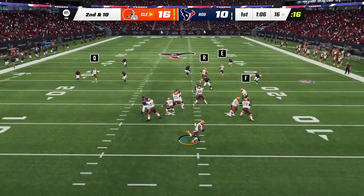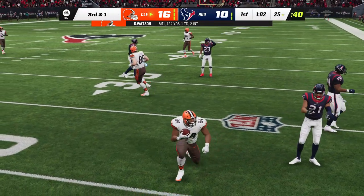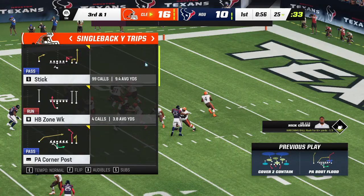Faking the give, now Watson. Pass to Brown, he's got it on the crossing route. 9 yards, not quite enough, and they'll be left now with third and one. That's a good-looking play to me.